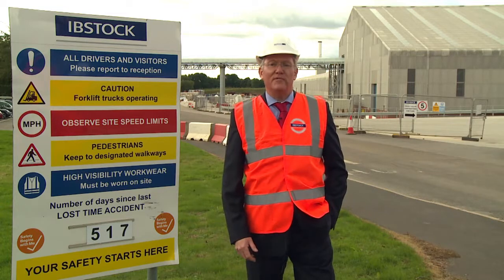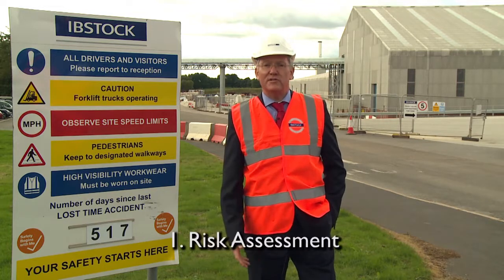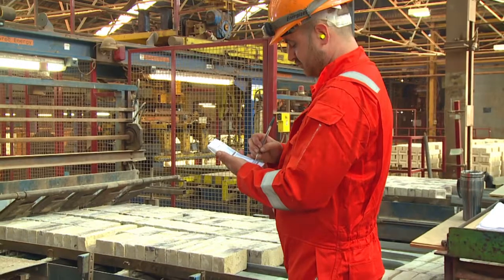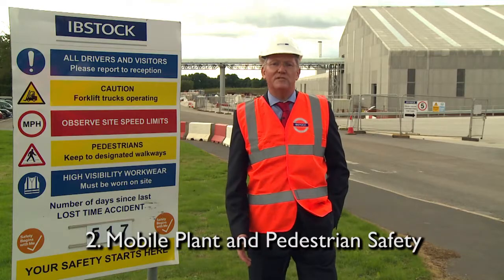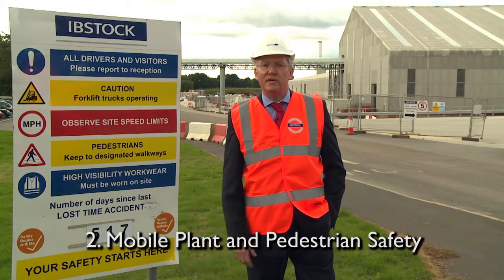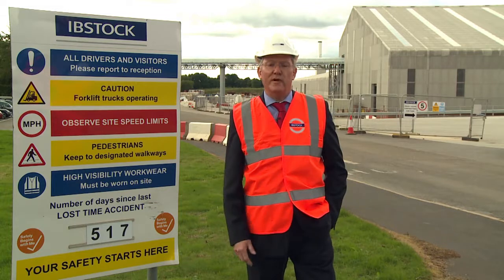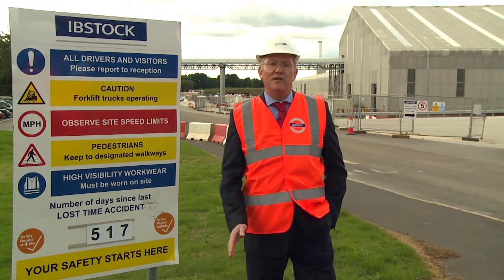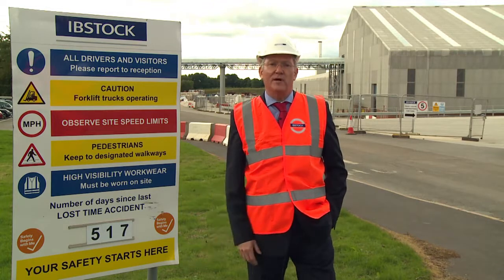We employ the 12 fundamentals to help us focus on health and safety, and these fundamentals are risk assessment. Before we undertake a job of work, we should undertake a risk assessment. Mobile plant is number 2, and pedestrian safety. In all of our factories you'll see walkways, and the intention is to keep those factory walkways clean and tidy and keep pedestrians away from moving lorries and mobile plant.